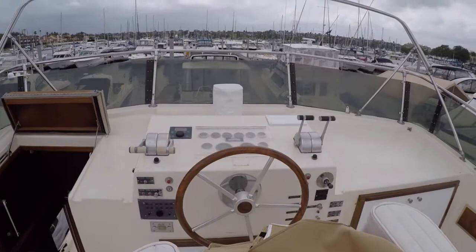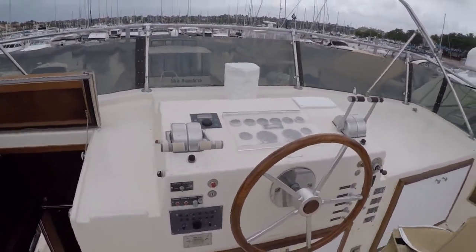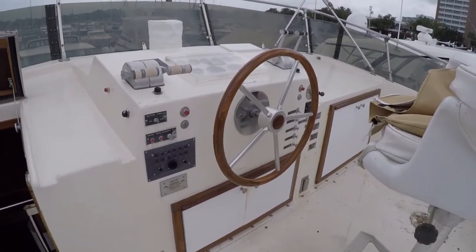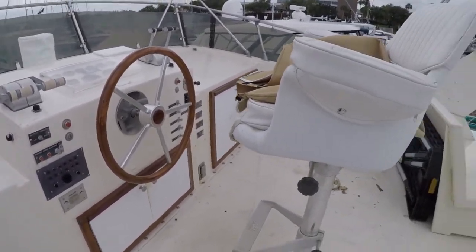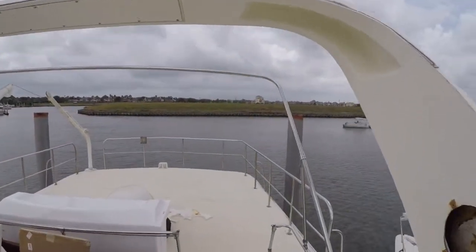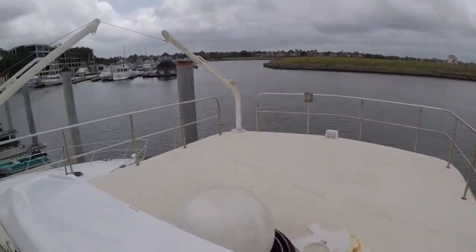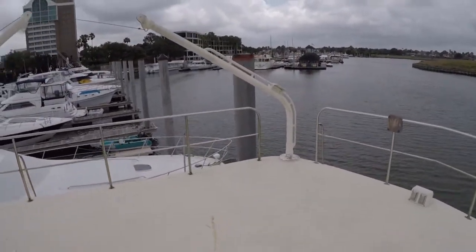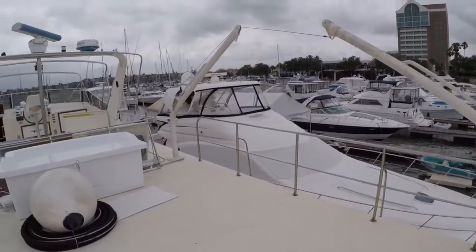The helm has got just a gorgeous teak wheel that I was able to redo, bring the life back to it. And I matched the trim on the cabinets, the same teak. So come back here underneath of the radar arch, coming back to the very back deck where the dinghy davits are. Got a lot of space here, as you can tell, hopefully for a dinghy one day.